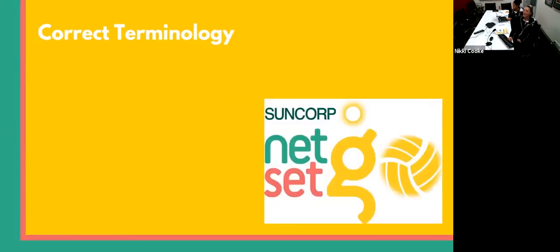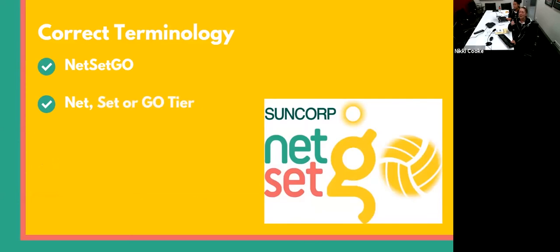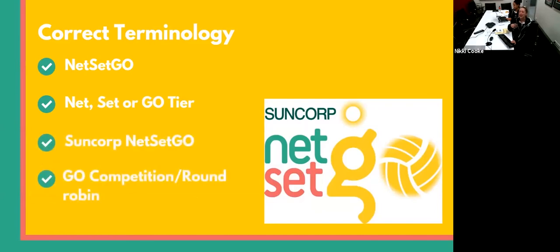Correct terminology. Lachey and I hear all sorts of terminology when it comes to NetSetGo. The correct terminology is NetSetGo, so capital N, S, and then Go. When you're describing the tiers, it's still capital N, S, and then capital Go for the tiers. Suncorp NetSetGo as well. And if you're a part of a Go competition, it may be a Go competition or a Go round robin.